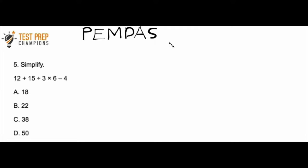But just note that whenever we start a question, we want to just go in order. Parentheses, exponents, multiplication, division, addition, and subtraction. So in other words, you would never want to start a question like this by doing 12 plus 15 or 6 minus 4 because you would be doing operations out of order and you won't get the right answer. So if you did that, don't worry about it right now. We're just practicing, right? It's just something I want to draw to your attention so you can maximize your score on the test.